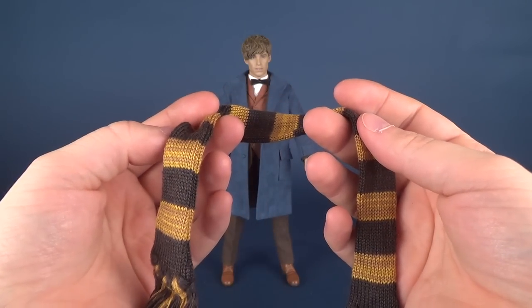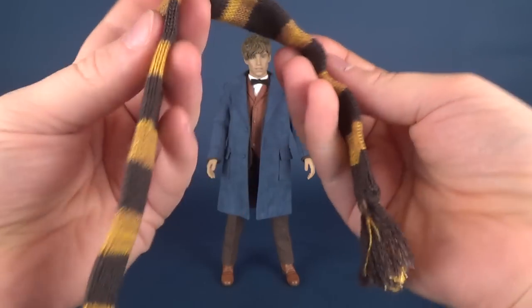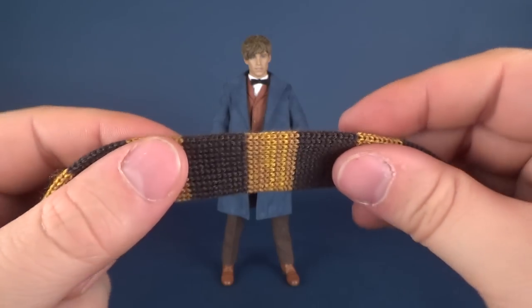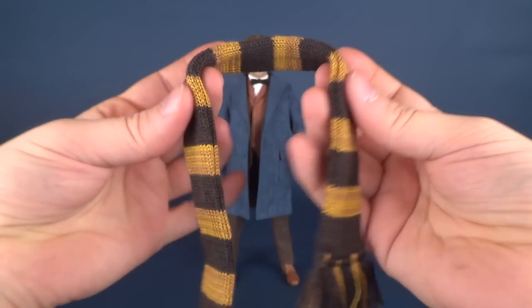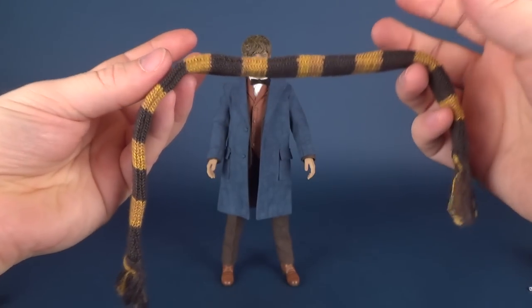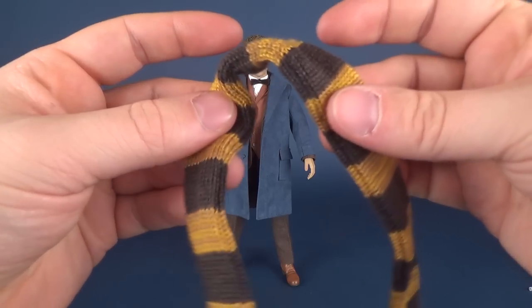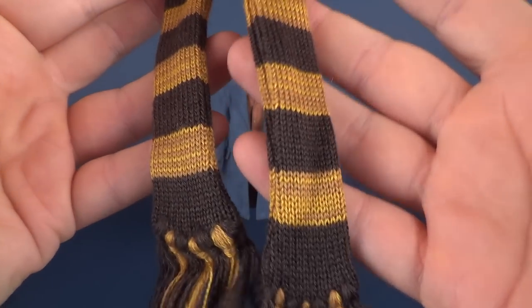Just before I show you the other accessories that come included with this figure, one thing I also want to mention for his outfit: he comes with a scarf. The scarf is very nicely knit together, has a good thickness to it, so it doesn't feel flimsy or of poor quality. In fact, if it was large enough, I could almost see myself wearing it also. The colors of the scarf are alternating dark brown and yellow.